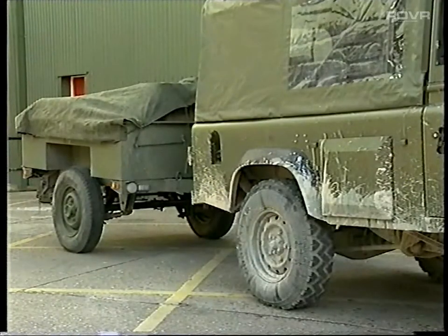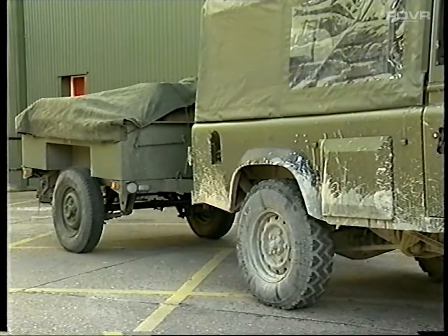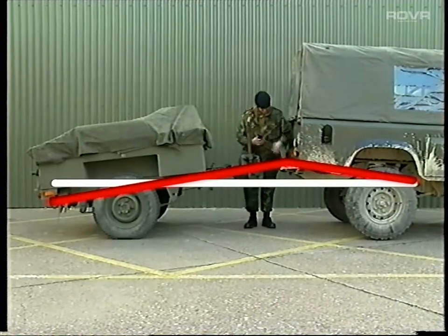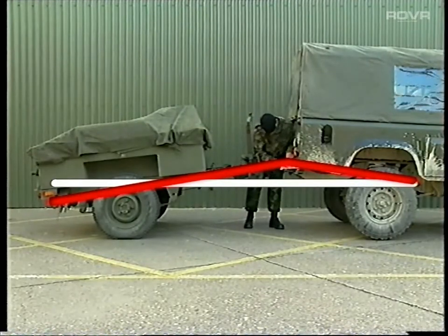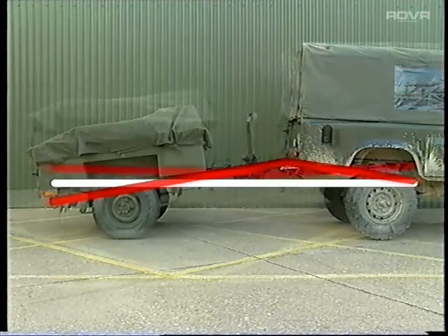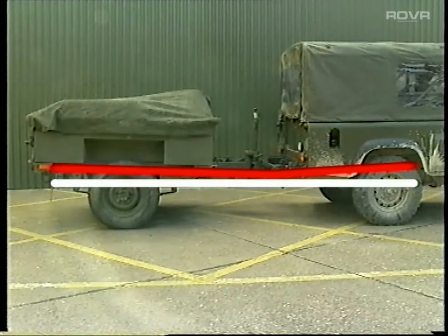But probably the biggest single factor affecting trailer stability is the way it's loaded, particularly on two-wheel trailers. If a heavy load is being carried, and it's all at the back, the rear of the towing vehicle will be lifted up. If it's all at the front, the rear of the vehicle will be pushed down. Well, either way, stability will be badly affected. The vehicle becomes difficult to drive, and control can be easily lost.